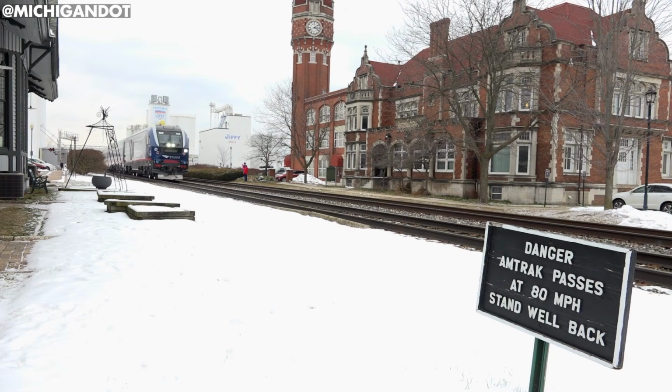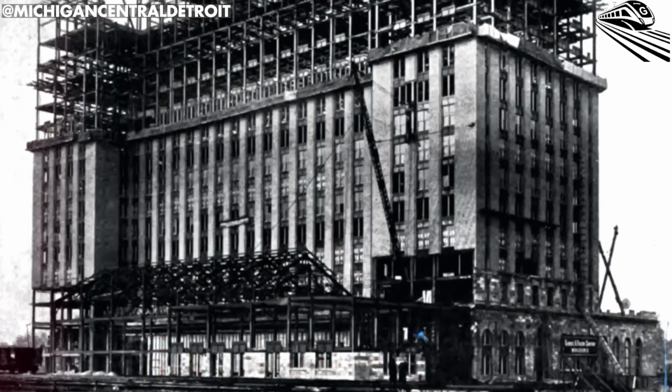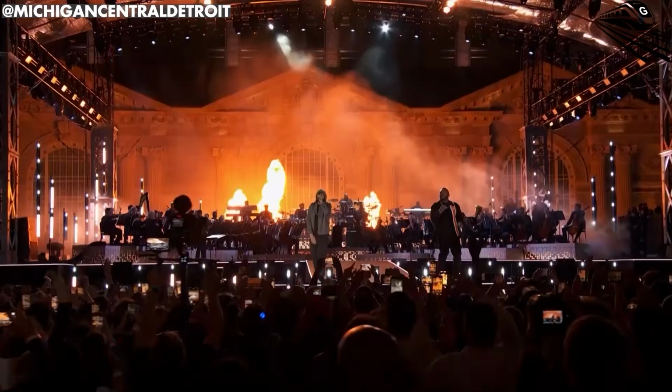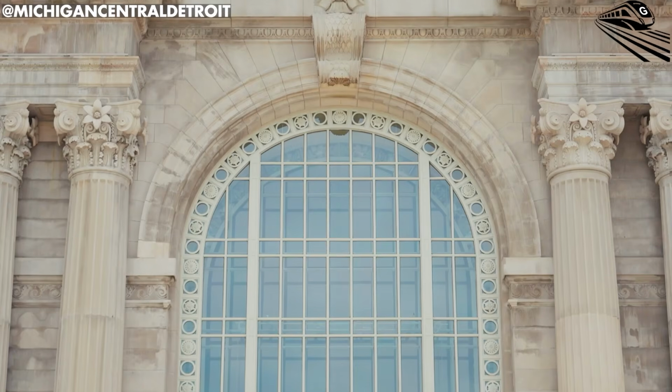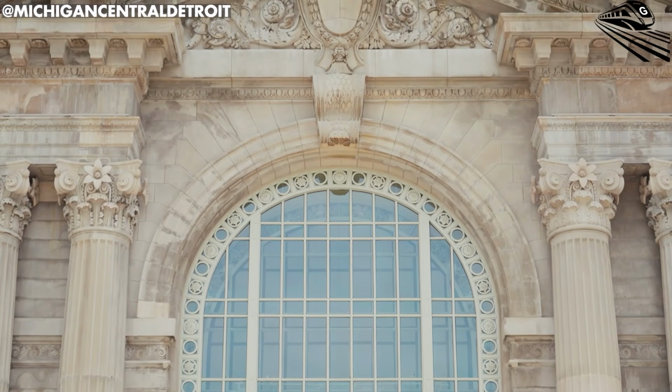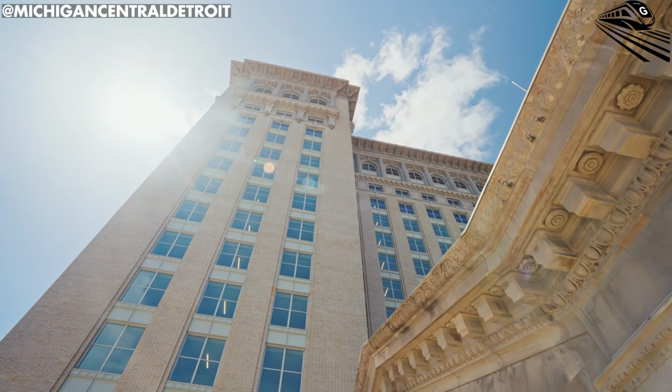Big news for Detroit. Amtrak is expanding service and Michigan Central Station is back in the spotlight. This historic building, once left behind during the city's automobile boom, has reopened with a celebration that signals change. The station has seen decades of decline, but now it's being positioned as a cornerstone of Detroit's future. What exactly has it gone through, and what's next for the city's rail system?